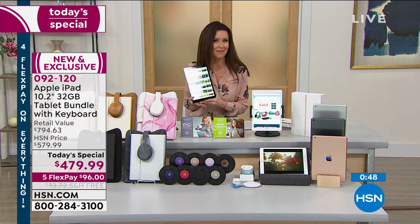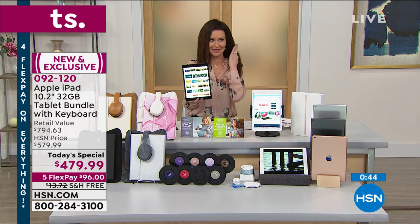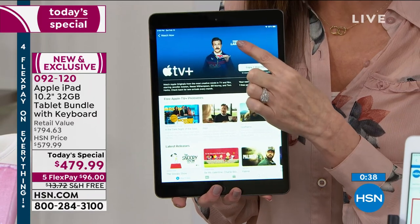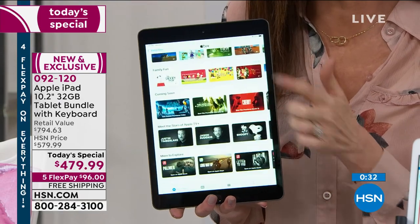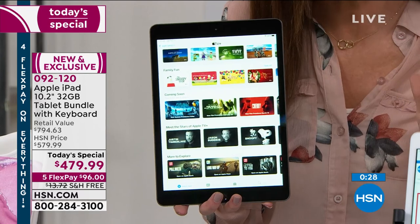I was just looking at Apple TV Plus. I don't have this on mine. This is coming included. There are so many included. I can't wait to see this. I love him, Jason Sudeikis. There's like Justin Timberlake and Bill Murray. And this is included for a year, no extra fee.